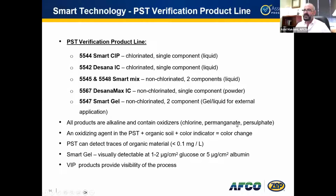If there is no organic matter or biofilm in that CIP system, the color of that solution stays as it is. These top 4 PST products, which are persulfate technology products, are very sensitive. They can detect traces of organic matter less than 0.1 milligram per liter. It can detect it and it will change the color of that solution.